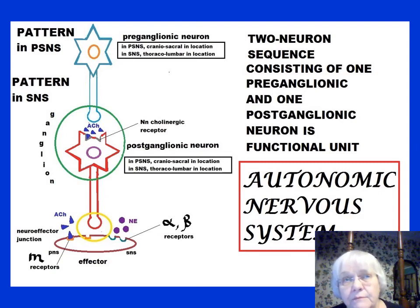Now, if it sounds like I'm speaking Greek right now, I guess I sort of am. I've got some Greek letters up there. Look at the effector at the bottom of the diagram. Look where I've written in the M for M receptors, and on the right side I've got the Greek letter alpha and the Greek letter beta receptors. Our autonomic receptors at the neuroeffector junction are named like that with Greek letters, or at least the adrenergic ones are.